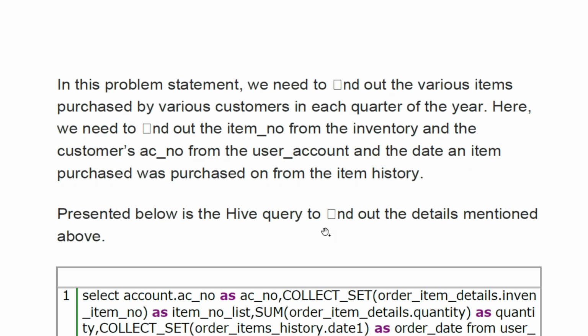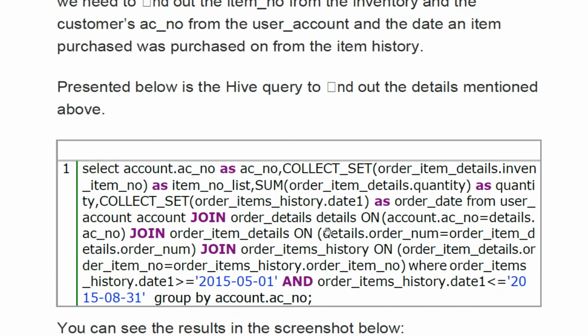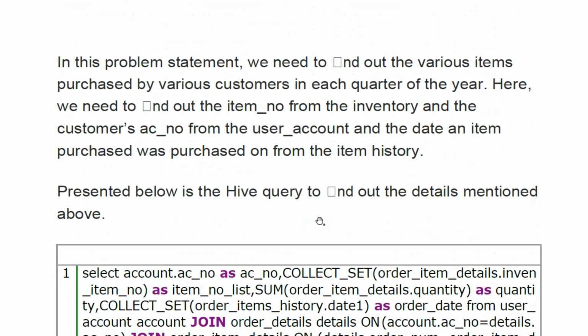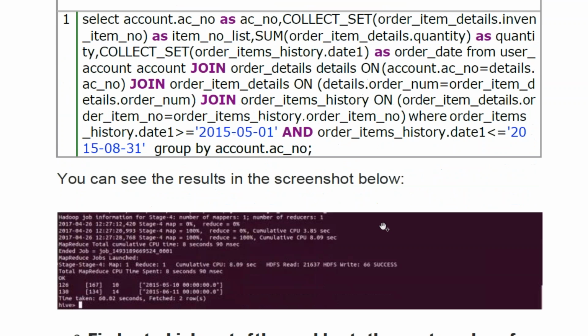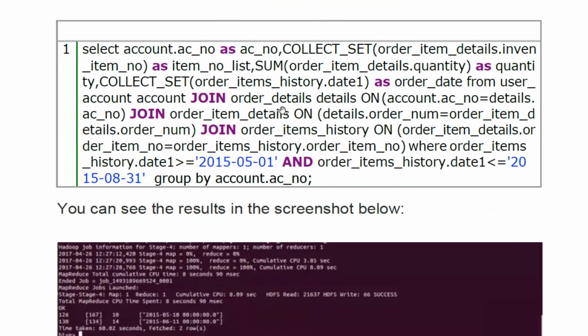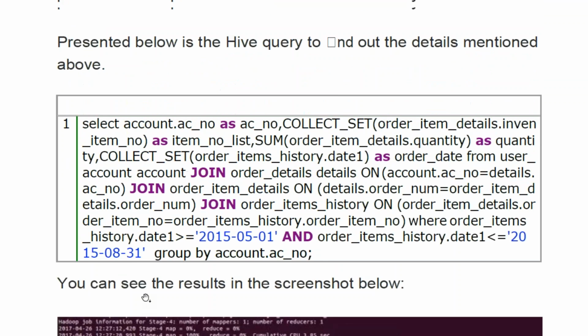Presently, the below Hive queries find out the mentioned data. So now they are trying to find what order items they have purchased for the last 1 quarter, 2 quarters, the whole year, each quarter wise. First of all, they are trying to get the data. For that they are creating a MapReduce query. That MapReduce query runs over all your data and then produces the output. Okay, are you getting this?